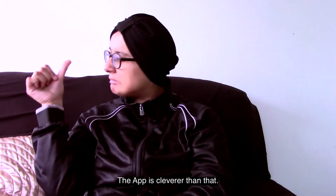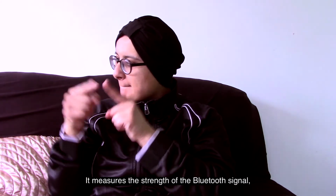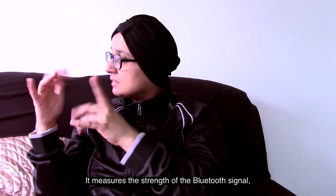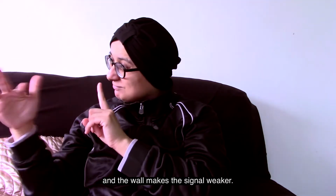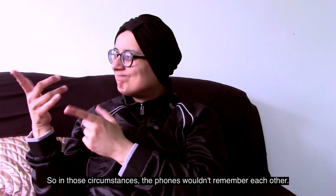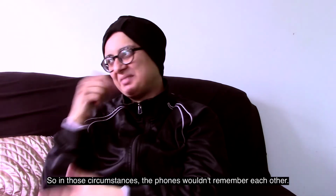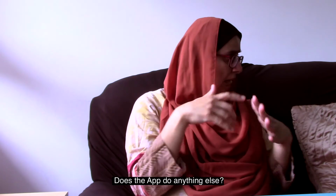The app is cleverer than that. It measures the strength of the Bluetooth signal, and the wall makes the signal weaker. So, in those circumstances, the phones wouldn't remember each other. That is clever. Does the app do anything else?